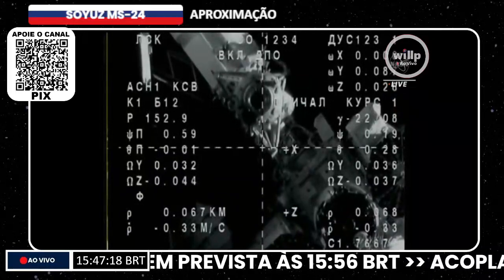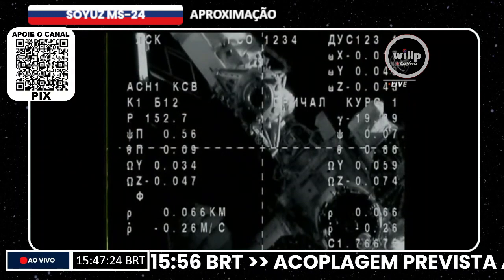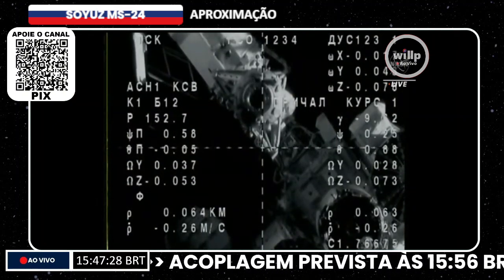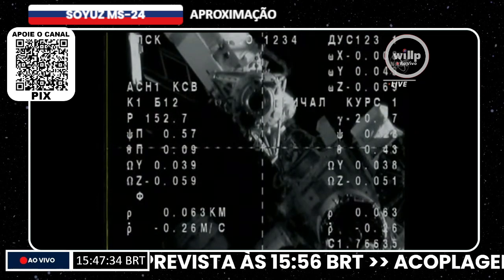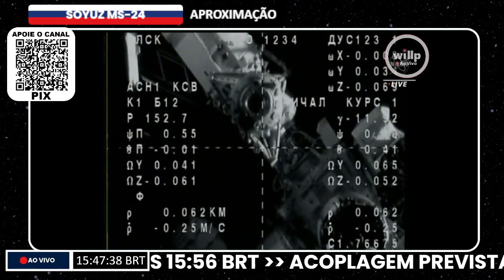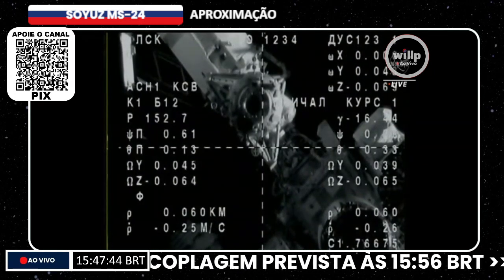60 metros da estação. Copy. Approaching 60 meters between Soyuz and station, closing at a rate of 0.2 meters per second. At the time of contact and capture, the Soyuz will be moving even slower, at 0.1 meter per second.